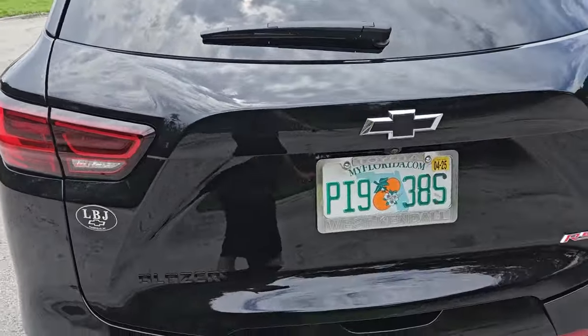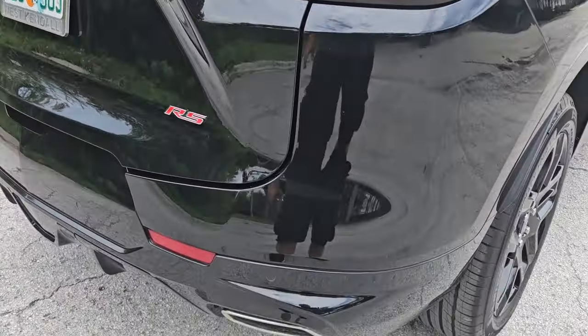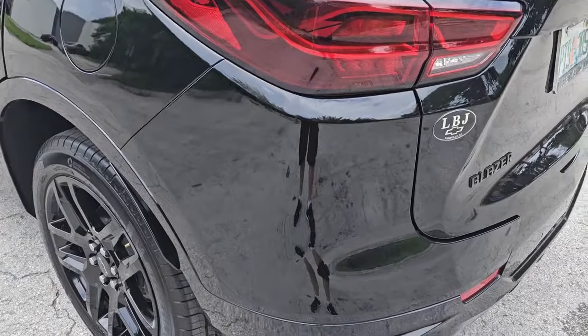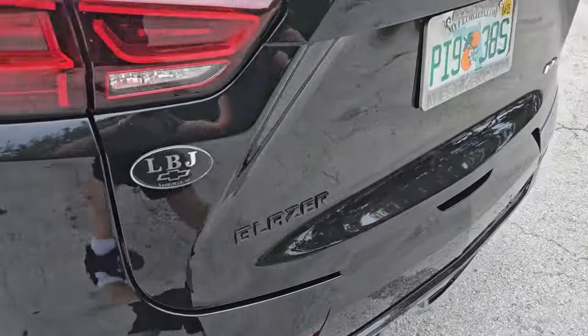Take a look at the rear hatch. Hatch looks good. Beautiful shape. Rear bumper with parking sensors on it. Super clean, very nice. Has a little dimple right here on the bumper. Nothing major. Looks good.